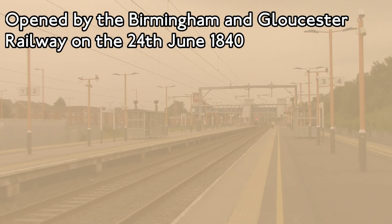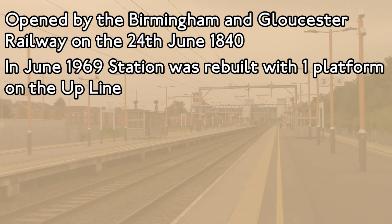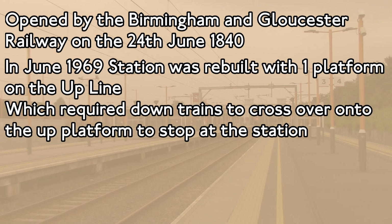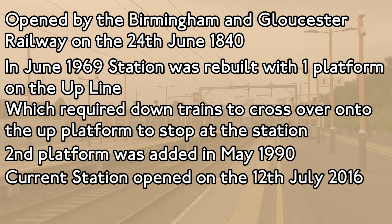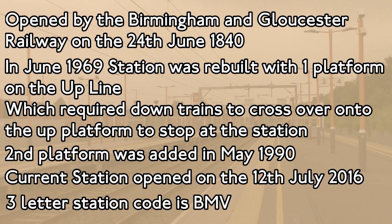Bromsgrove Station opened as part of the Birmingham and Gloucester Railway on the 24th of June 1840. In June 1969, the station was rebuilt with one platform on the up line, which required down trains to cross onto the up line to stop at the station. A second platform was added in May 1990. The current station opened on the 12th of July 2016, and the three-letter station code is BMV.